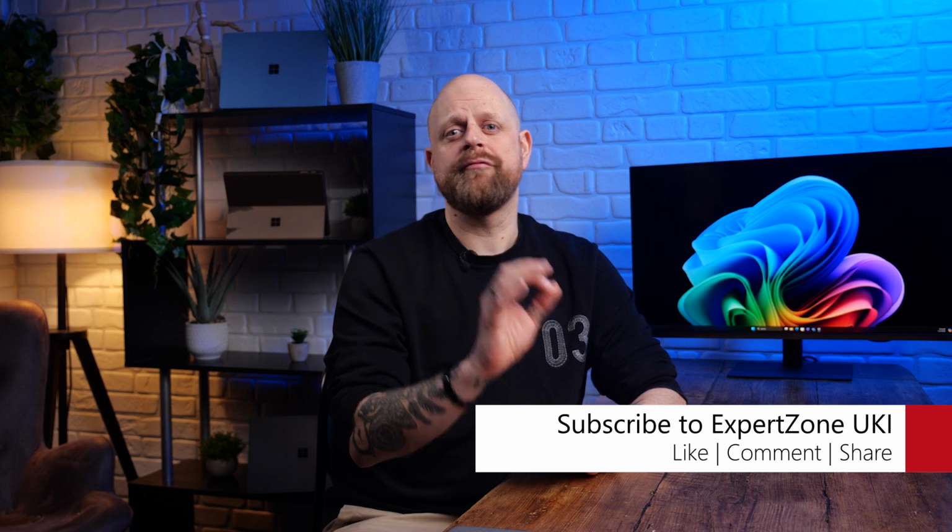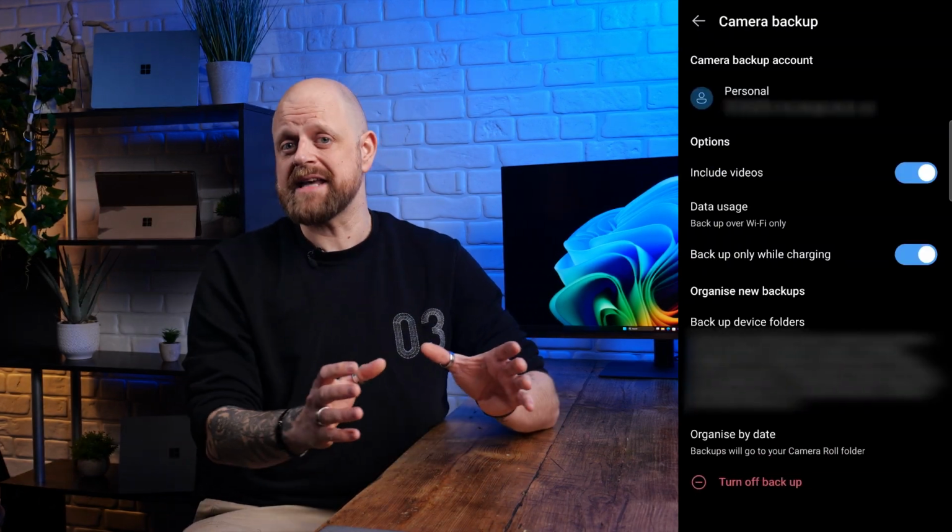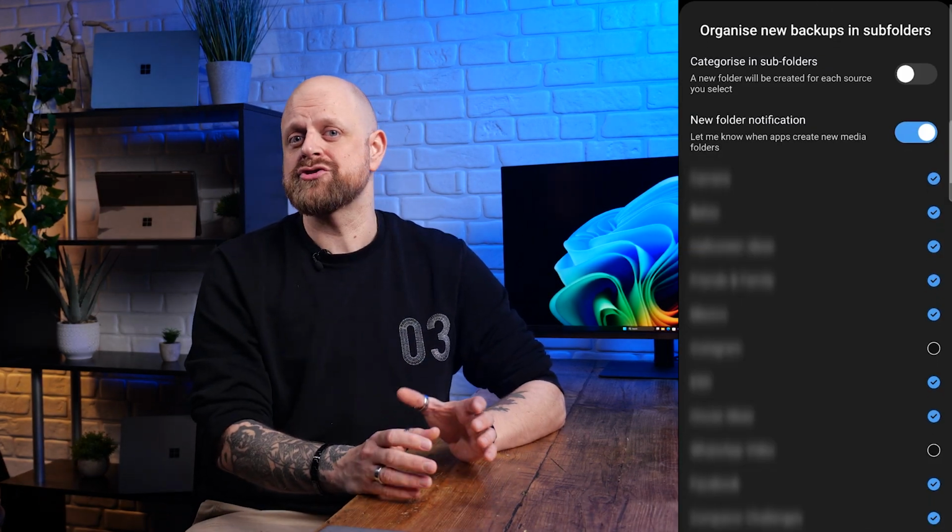To help save your phone battery, make sure you select the Backup Only when charging checkbox in the settings. And also, if you save your pictures in additional folders on your phone, for example on a third-party app somewhere, make sure to include them by tapping Settings in the OneDrive app and then hit Camera Backup. Then tap Backup Device Folders and scroll through the list and then choose which folders you want to be backed up. And there you have it.